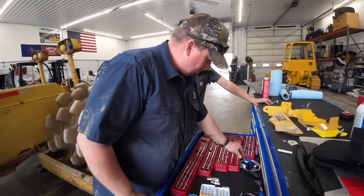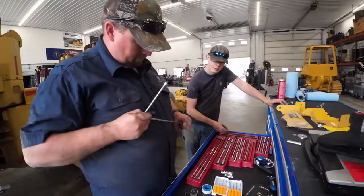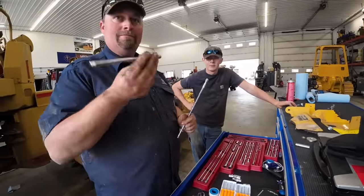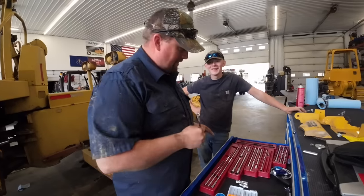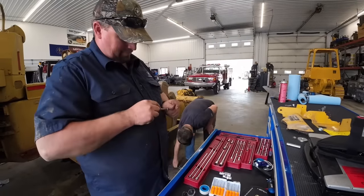Where's our other quarters? What's this one from? See, that one fits. Yep, that's the one we need. Take that back to Harbor Freight. That sucks. See, that one fits.